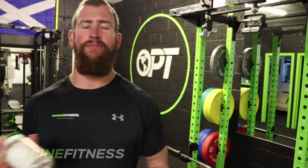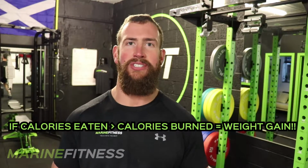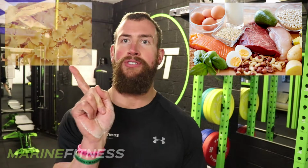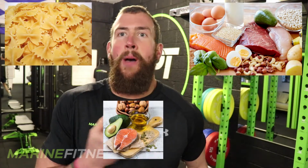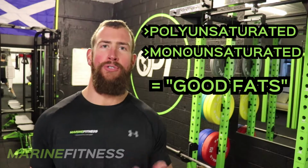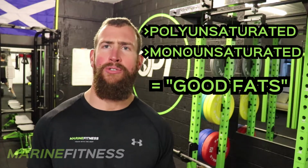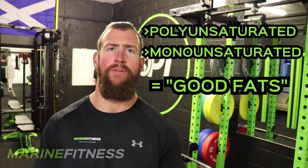Right? No, it's bloody not right. Eating fat does not directly equate to getting fat. Eating too many calories makes you fat. Calories in the sense of eating too much protein, eating too many carbohydrates, and eating too many fats makes you fat. The fats found in peanut butter are mainly polyunsaturated and monounsaturated fats. Reduced risk of heart disease, lower blood pressure, and lower cholesterol are just some of the benefits of these types of good fats.